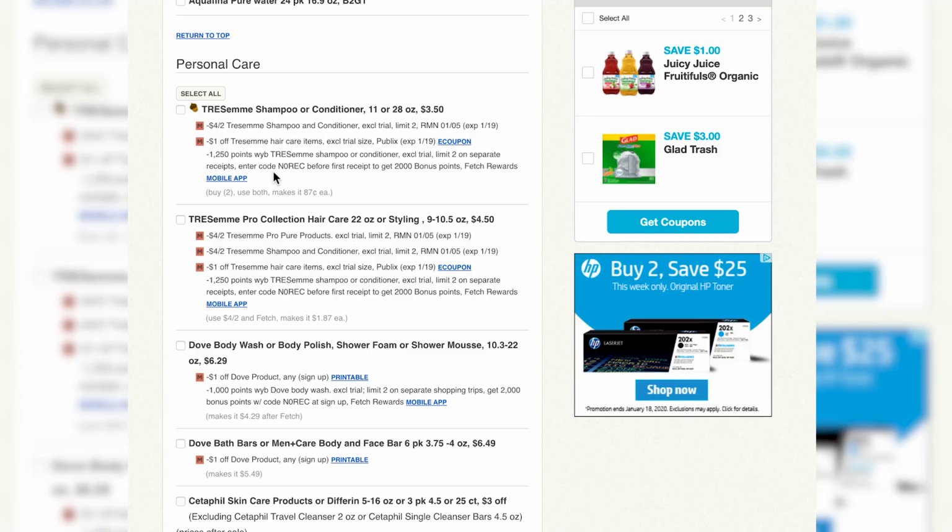I try to list any mobile app offer that we know of below an item. Mobile app offers I view as more like icing on the cake. They're rebates. I'm not going to get those discounts in the store. Instead, I'm going to get that discount after I've made the purchase. It does get factored into the price, and it does make for some very good deals.